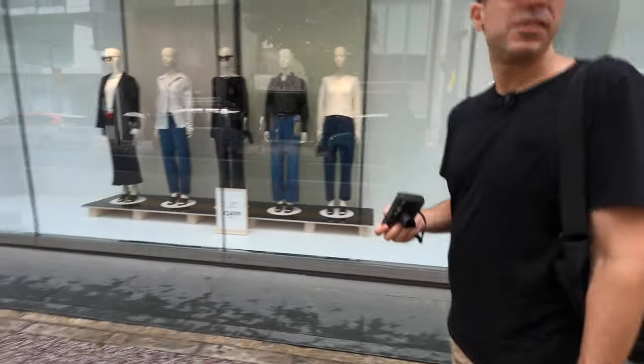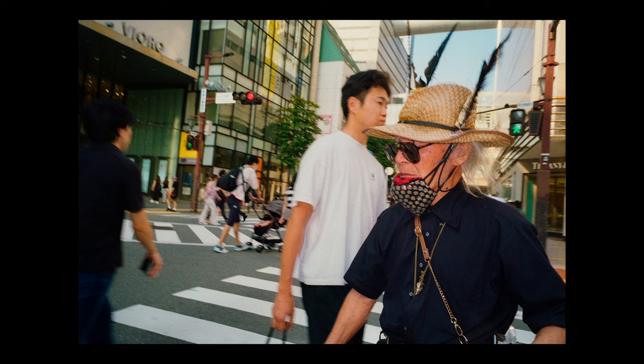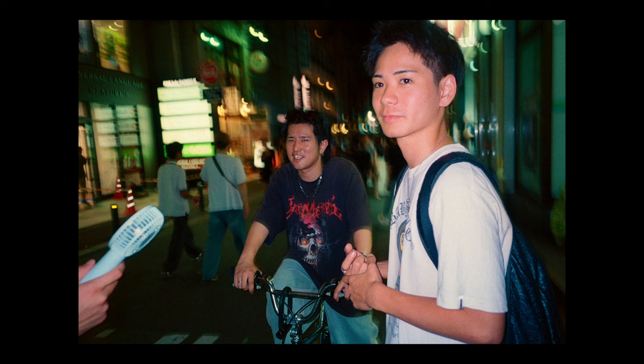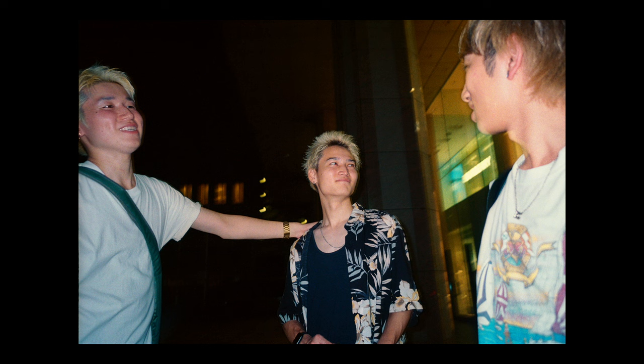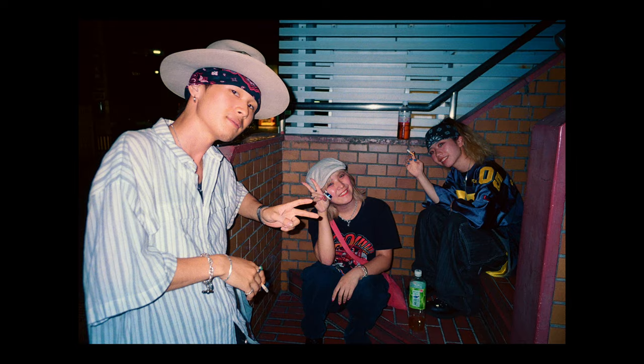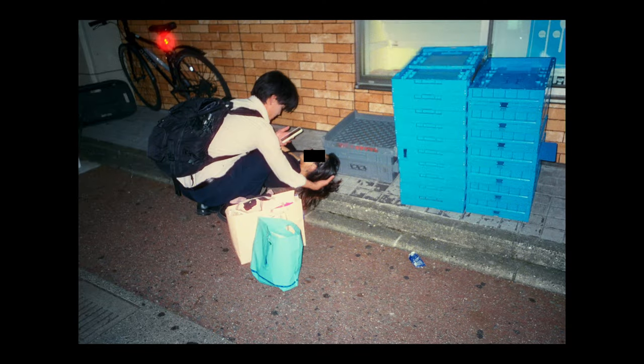It's so great that these days not a lot of people are wearing masks anymore. It's very much turning back to normal here in Japan. And with that comes more photo opportunities of people showing their emotions, showing their facial expressions and these kinds of things. It also presents more challenges in different ways of being selective in who you take photos of and what the situation is.